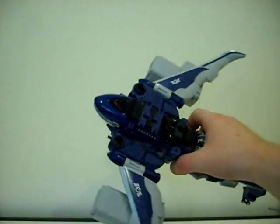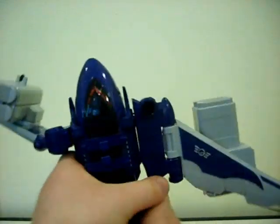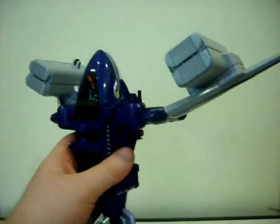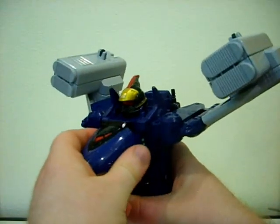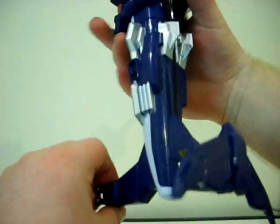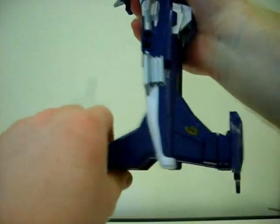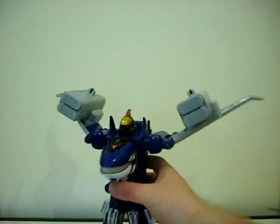Here's where things get interesting. So the head can pop off. Huh? Well, that's interesting. Now the feet, there's actually no place to grab onto anything, so you just have to kind of pick and choose your spot on how to separate those legs. And no, the feet do not turn inward or outward, as I wish they would have done.